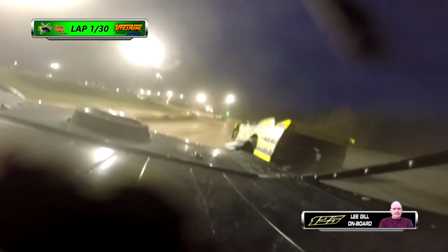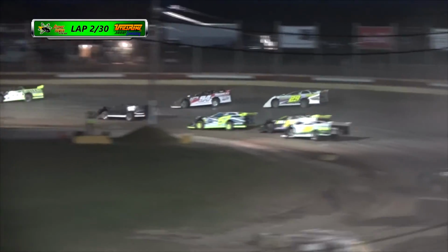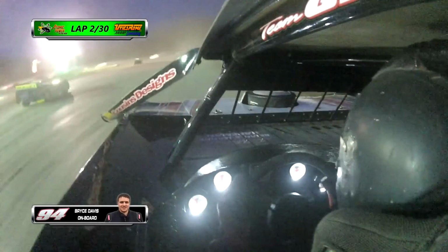Lee Gill looking out the front as he thinks about the inside of the Speedway coming out of turn number 4. And more contact there between a pair of Lafargeville drivers in Lee Gill and Billy Isley. And Isley going to slam the door shut on the 57 of Charlie Sandercock. Bryce Davis makes contact in his own right with Isley. Isley getting knocked around like a pinball right now.